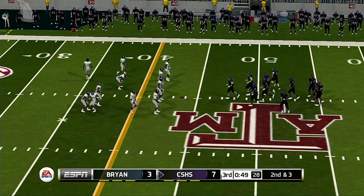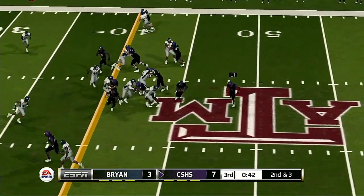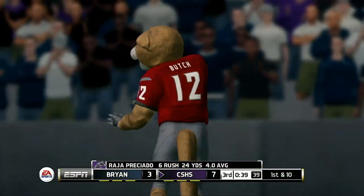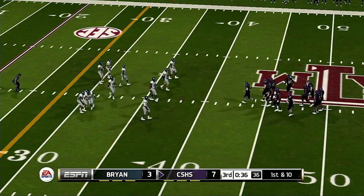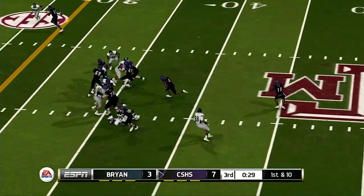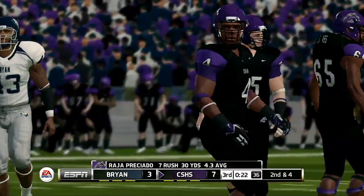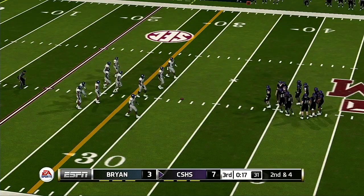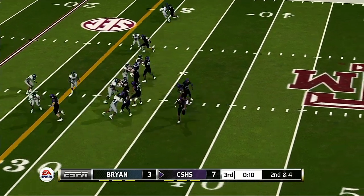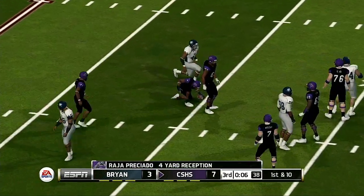Second down, and they're going to need about 3 yards to pick up the first down. And now he pitches it. Nice run, and he's brought down. Pickup. So it's second down now. They need about 4 yards to pick up the first. Setting up the play action. And he's tackled right around the 28-yard line.